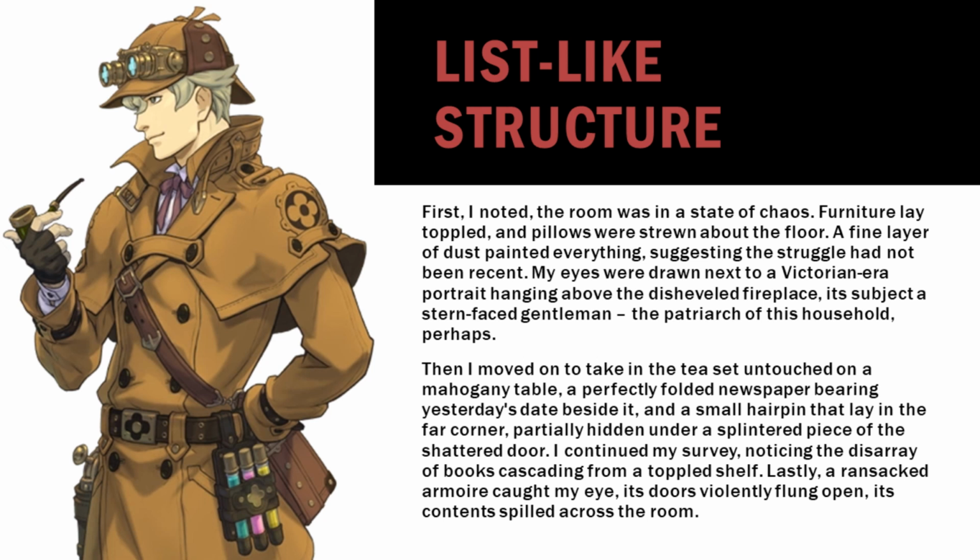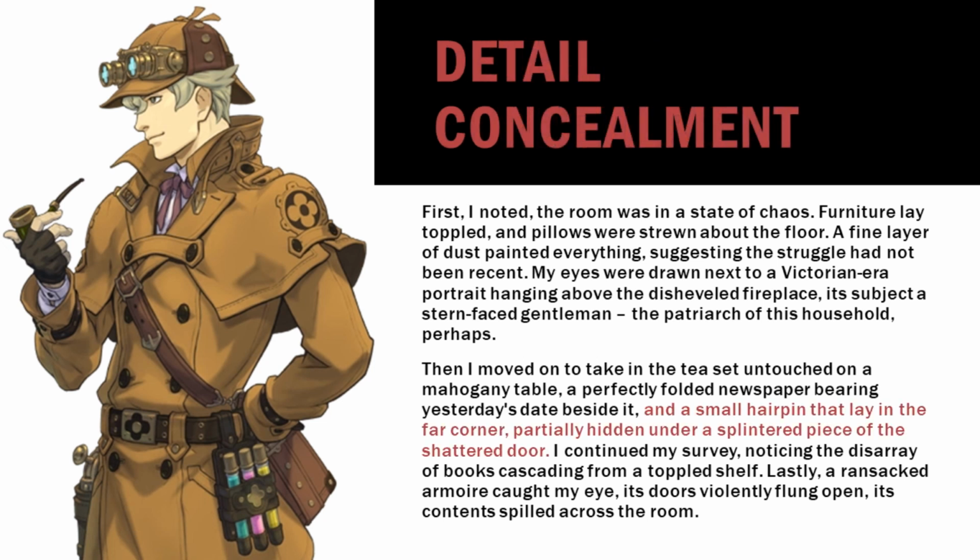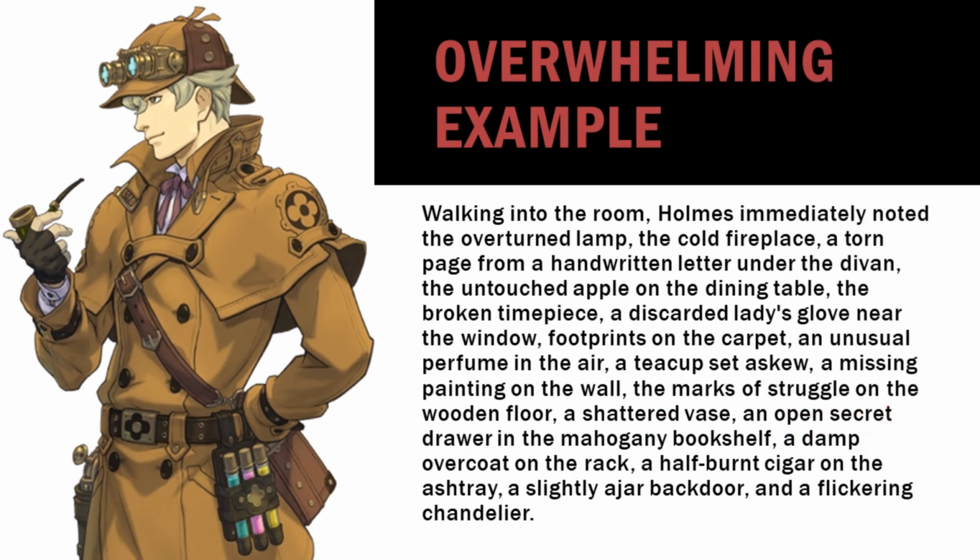Now, this can be useful for mystery writers like me, as we can do things like hide important information within things. Also, with lists, try to keep them short and sweet. Readers can only remember so much, usually around 5 items, so don't overload them with a never-ending list of things they'll forget in a heartbeat.